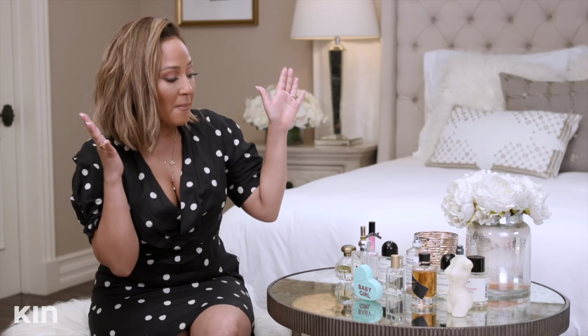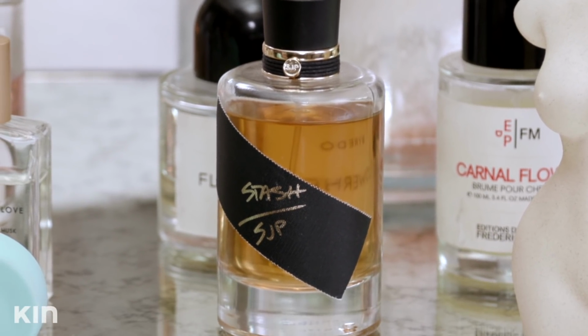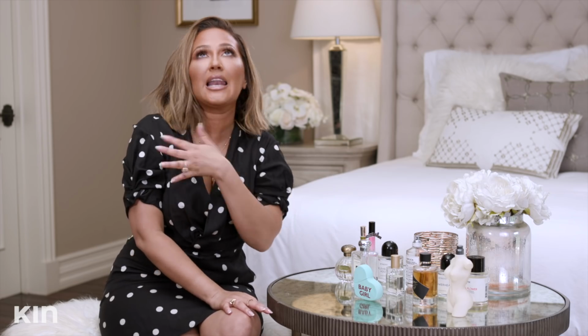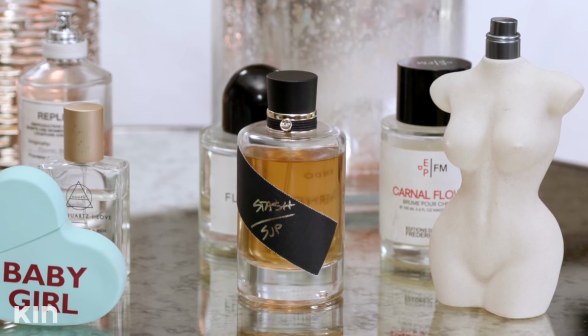I'm into it. My mother actually gifted me this perfume for Christmas two years ago. And it is because everybody knows that I love Sex and the City. I love, love, love Carrie Bradshaw, AKA Sarah Jessica Parker. So when she launched her perfume, I was like, oh my gosh, I just feel like Carrie Bradshaw smells like this perfume.